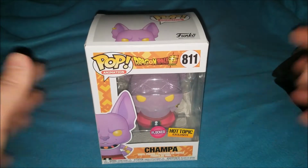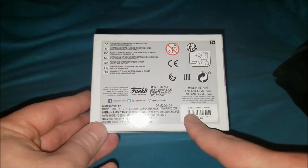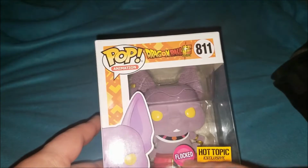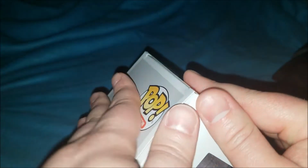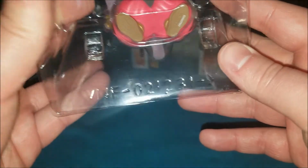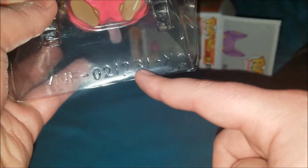I assume that what they did for this is they took the original Champa box and then they slapped the sticker over the top of it, and then they slapped the Flock sticker and the Hot Topic sticker on top of that, but I'm not really sure. This one especially is so hard to pop out because you have to get that line there, because I don't want to rip this because it is an exclusive after all. I didn't notice until I just got ready to record that this has like a thing right here. So I'll start showing that in videos.